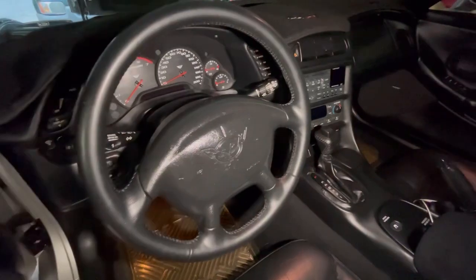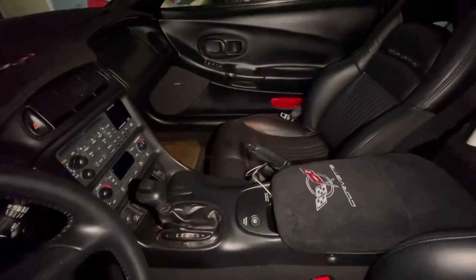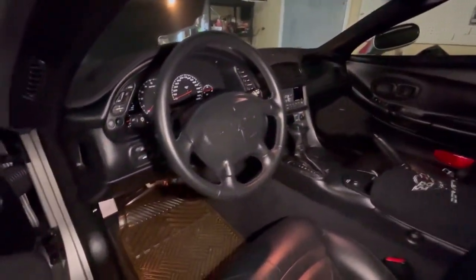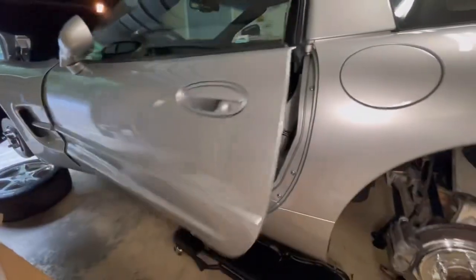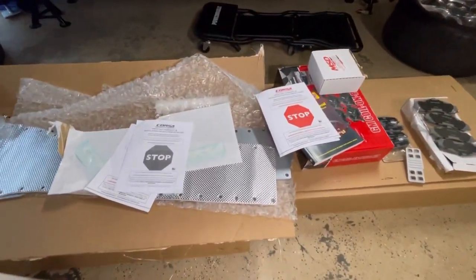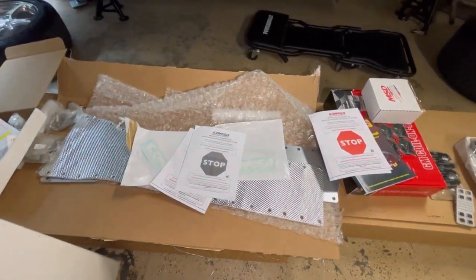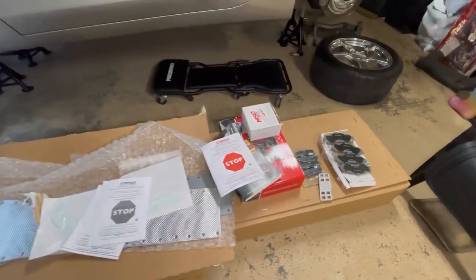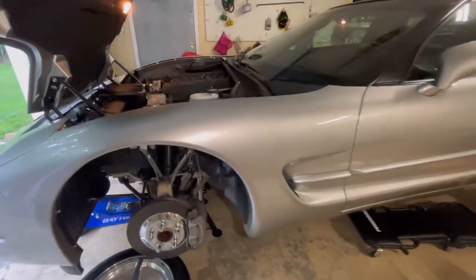Nobody wants to be shifting all day in traffic. Extremely nice ride, clean interior. But yeah, we're gonna go through and get all the nuances fixed in this thing. All the small things. We got a tunnel plate there. It does get hot in the center tunnel there. But yeah, that's everything we're gonna put on it. We'll go ahead and start it up for you. We'll show you how it sounds.